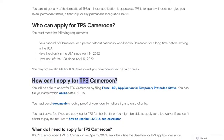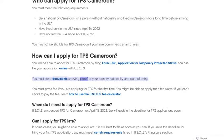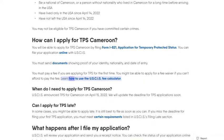How can I apply for TPS Cameroon? You will be able to apply for TPS Cameroon by filing Form I-821, Application for Temporary Protected Status. You can file your application online with USCIS. You must send documents showing proof of your identity, nationality, and date of entry. You must pay a fee if you are applying for TPS for the first time. You might be able to apply for a fee waiver if you can't afford to pay the fee. Learn how to use the USCIS fee calculator.